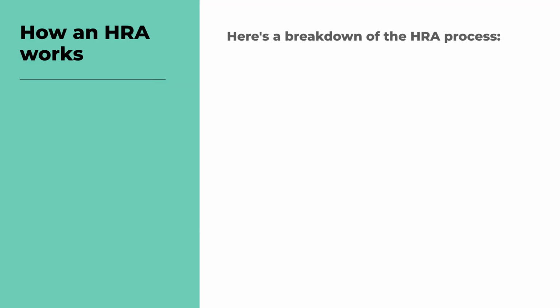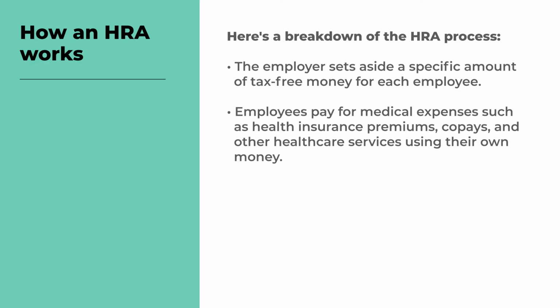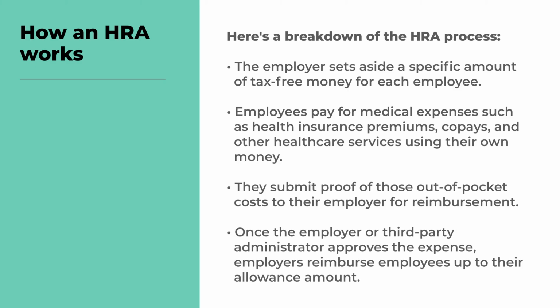HRAs aren't as complicated as they may seem. Here's a breakdown of the HRA process. The employer sets aside a specific amount of tax-free money for each employee. Employees pay for medical expenses such as health insurance premiums, co-pays, and other healthcare services using their own money. They submit proof of those out-of-pocket costs to their employer for reimbursement. Once the employer or third-party administrator approves the expense, employers reimburse employees up to their allowance amount.